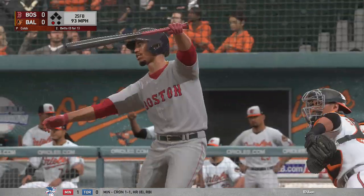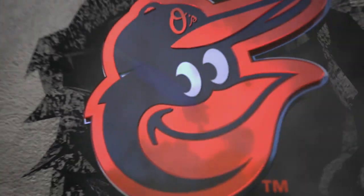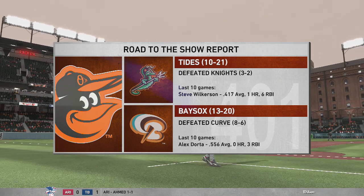Swing and a miss as he couldn't connect on the two-seamer, and that's out number 1. Good time now to check out the Orioles Road to the Show report as you see a couple of guys in the upper levels that have been making waves of late.